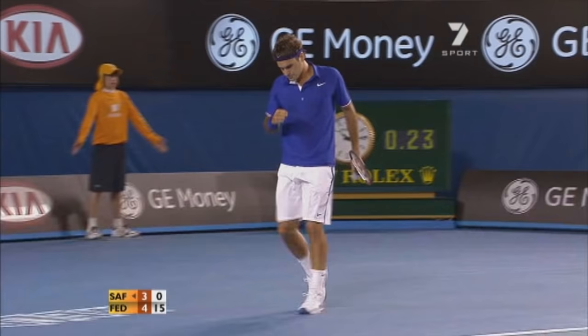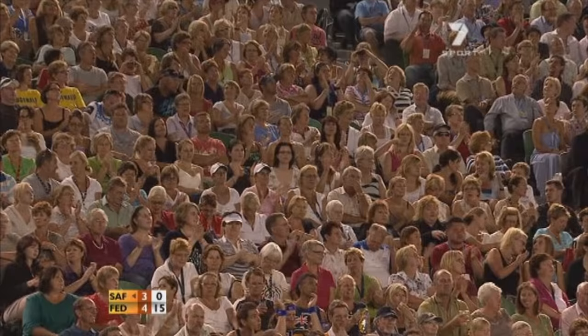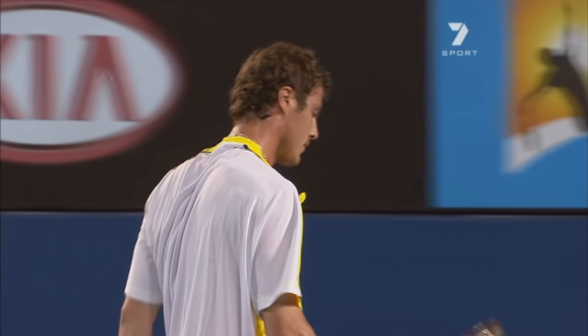Oh. And this was a good serve. And this is a return that Federer uses very well. Not many players do it now. The chip return. Wow. Yeah, Federer. And there's the break. Broken to love.